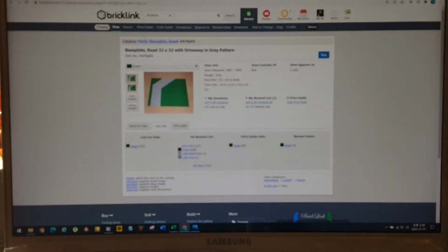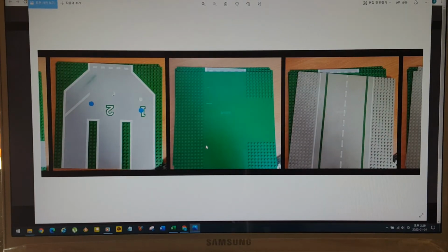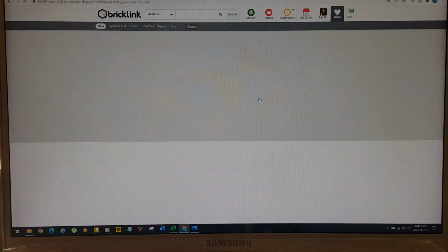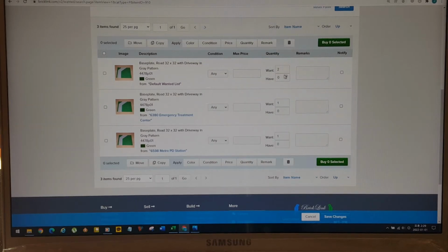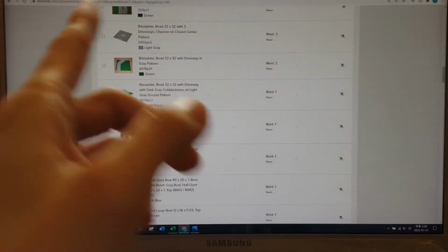Road pattern, a driveway. I think I already got it here. Where is that? Oh, this one. Now how many would I need? I need two. So I got one recently. So I need one in the emergency treatment center, and I need another one in a metro PD station. Emergency treatment center, metro PD station. Okay, at least now that I got one just recently, I can reduce the number to one only. And then it's going to be applied to this list.